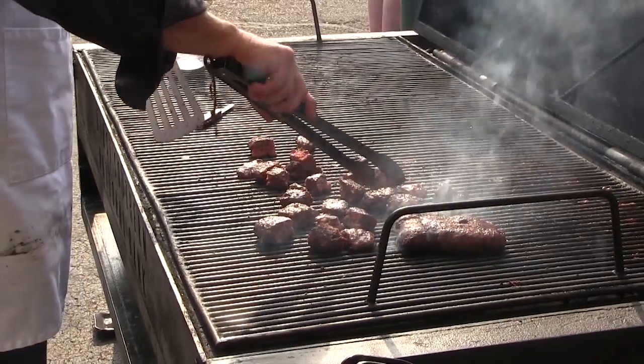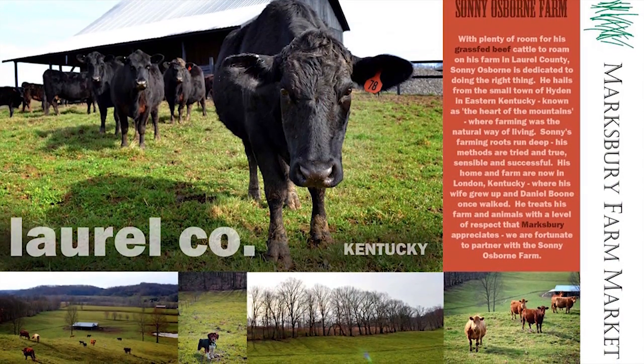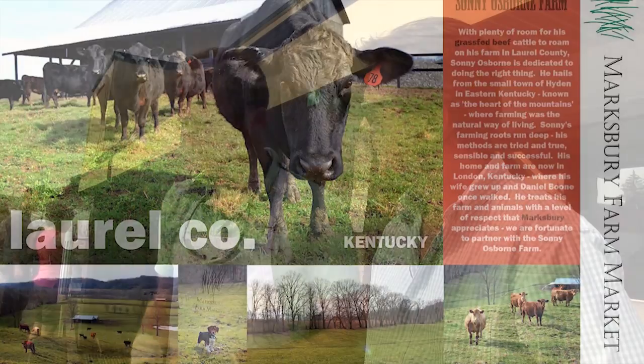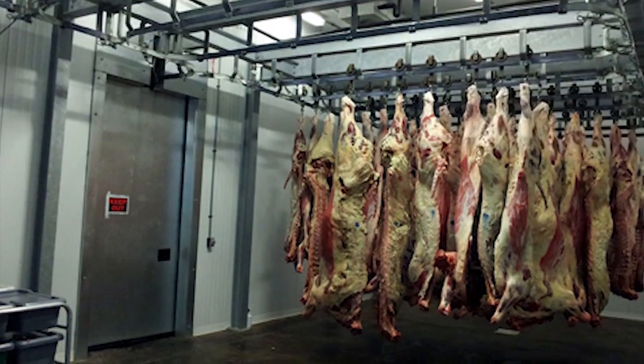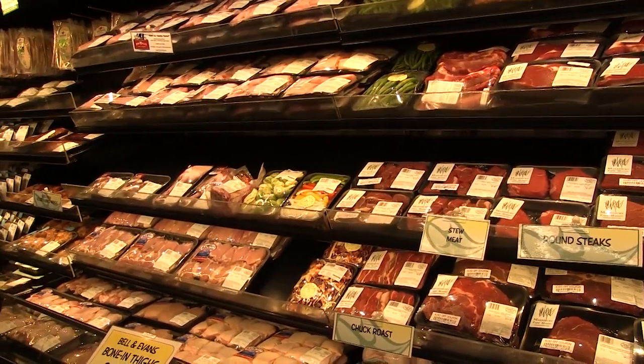Working hard. We're making sliders out of our 100% locally grown grass-fed beef. Tell us about Mark's Berry Farms real quick. Well, we're in Lancaster, Kentucky, and we work with local farmers who raise their animals according to our guidelines. No antibiotics, growth hormones, steroids ever, and they raise them. We buy them from them and process them at our facility there in Lancaster, make them available to the public through Good Foods Coop and local restaurants.